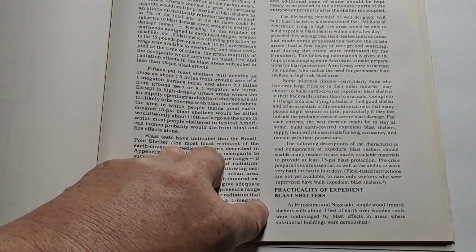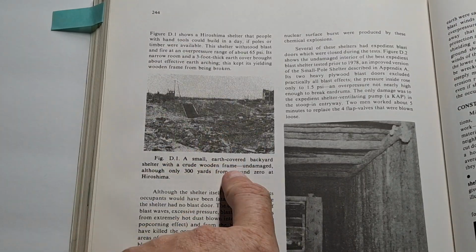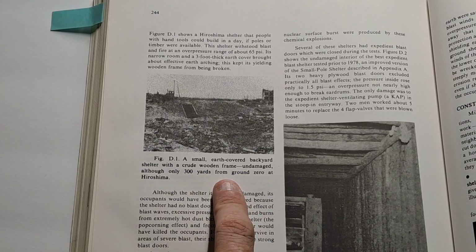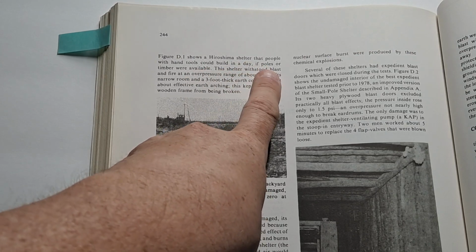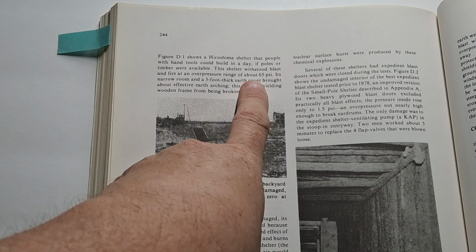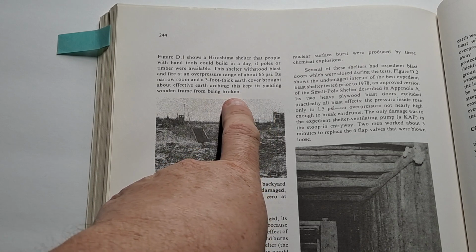This is not talking about radiation directly, but how to survive in a shelter to begin with. And then they can go from there. This has to deal with the D1, small earth-covered backyard shelter with a crude wooden frame, undamaged, although only 300 yards from ground zero at Hiroshima. It shows a Hiroshima shelter that people with hand tools could build in a day if poles or timber were available. This shelter withstood blast and fire at an overpressure range of about 65 psi. It's a narrow room and a 3-foot thick earth cover brought about effective earth arching. This kept its yielding wooden frame from being broken.